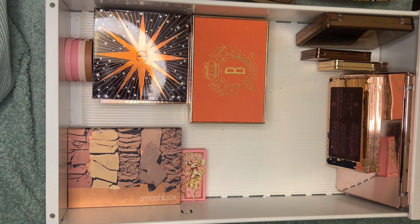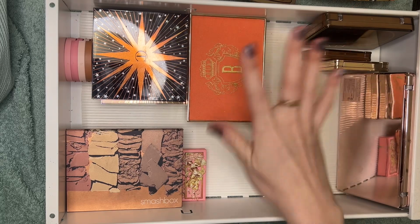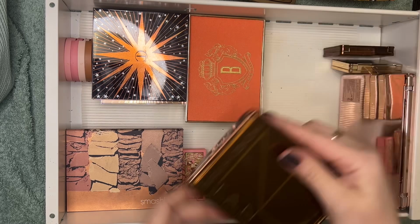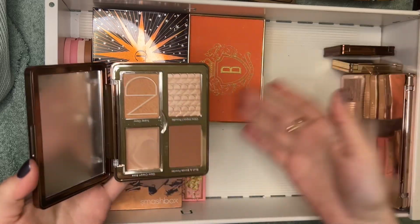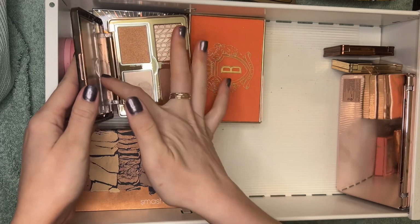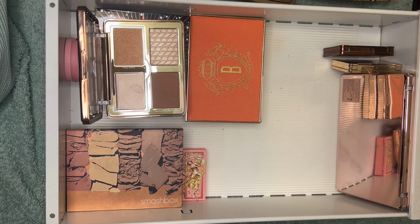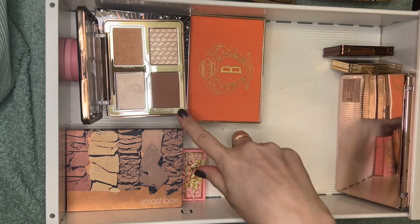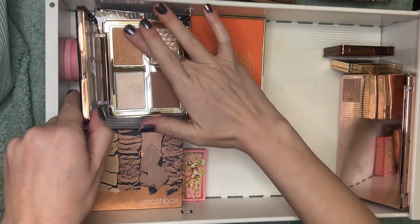And then last up, I just have my Natasha Denona. It's actually pretty sad. It's not sad, but it's a lot lower than it used to be because I used to have every single one of these palettes, these little quads. And I decluttered all of them except for the tan, because the other ones just weren't for me, honestly. It was the same issue that I had with the Hourglass, that it wasn't really an all-encompassing palette for me. I liked this one the most, even though it's really only bronzy shades and some highlights.